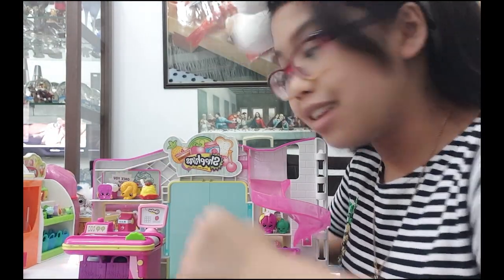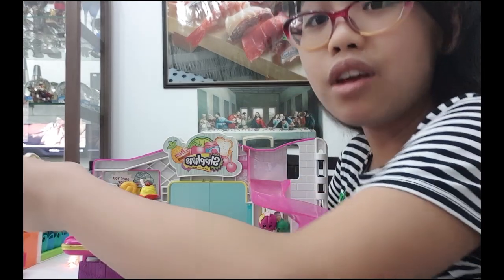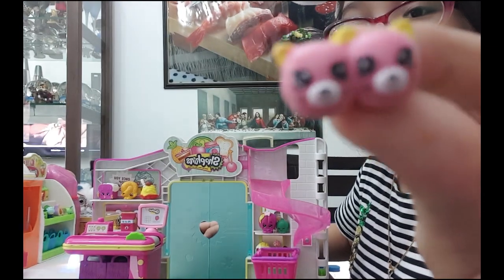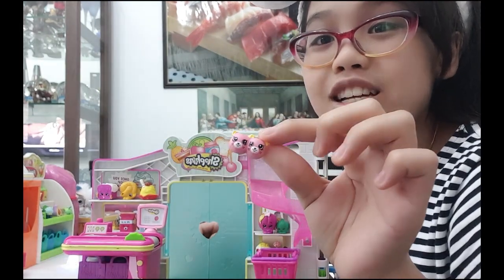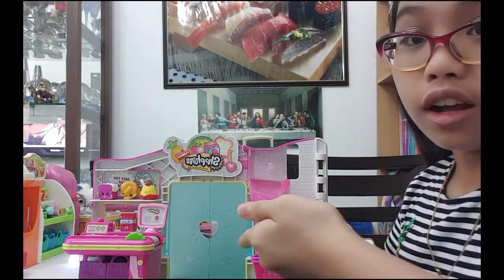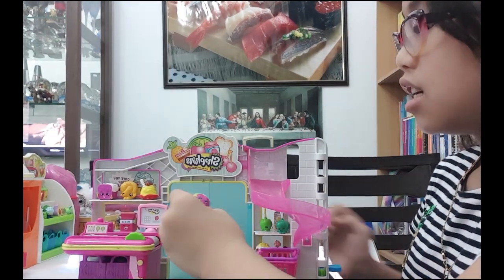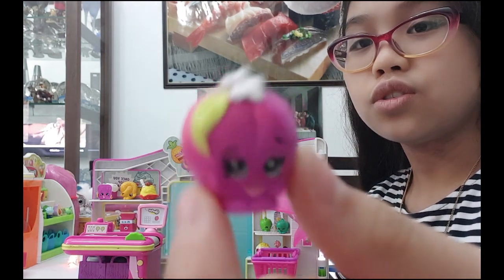Rhymes again! Alright. So let's see this one. This is my other favorite. Earring twins! The little earring twins! Aww. There are two mini cats. Twins. Earrings. Get it? Aww. Alright, so here on this side, if I can just. Okay, I can't. Alright, so this one is Peach. I forgot her name. This is a peach.